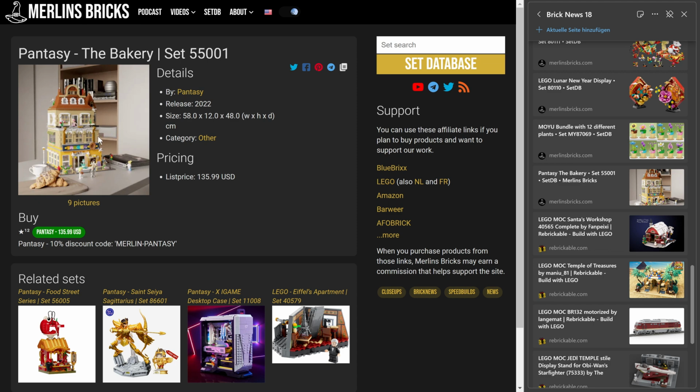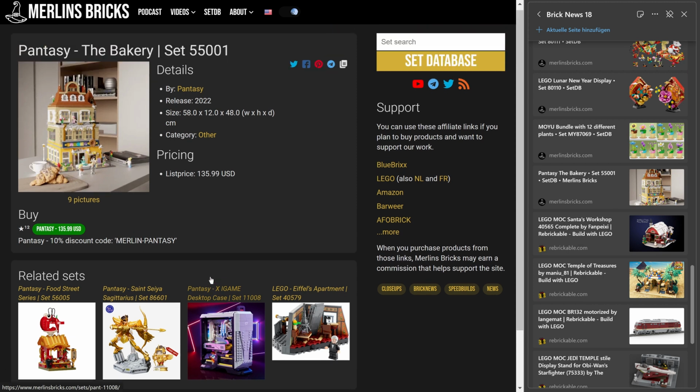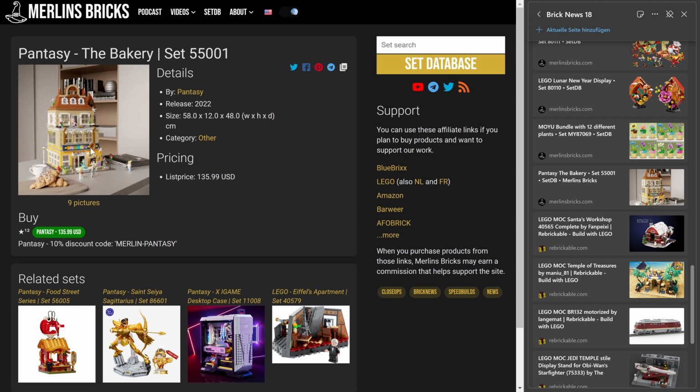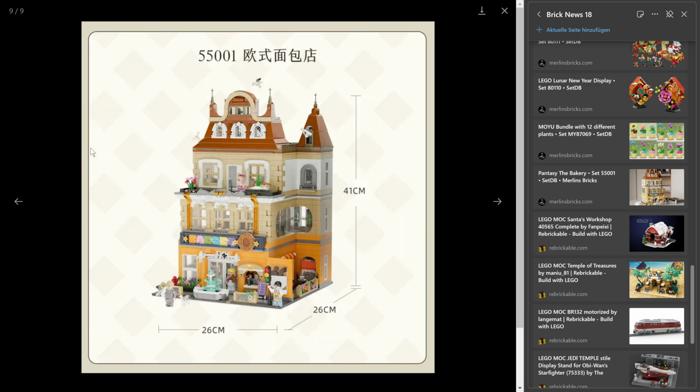But anyhow, Pantasy, I mean, they are usually more known for these sets. If you look here down below, right, the iGame desktop case, the Sanseiya, Sagittarius, these kinds of, let's say, more exotic, more niche sets, right? They don't usually do standard sets, if you will, right? And now they do. I mean, this is like a traditional modular.